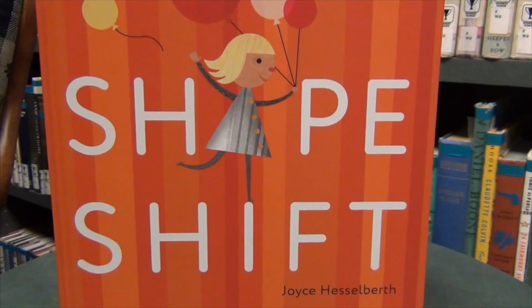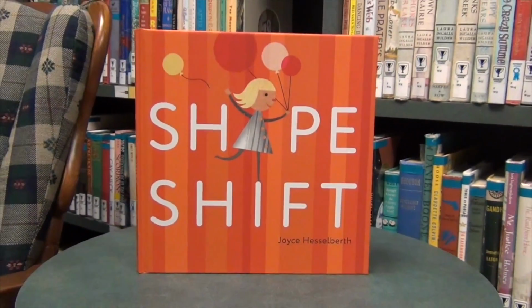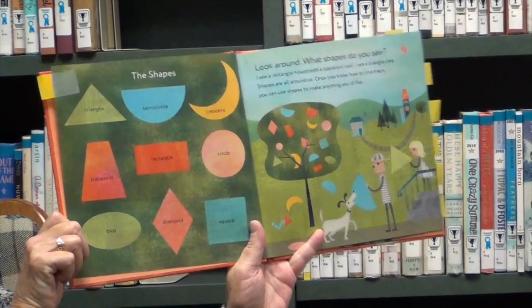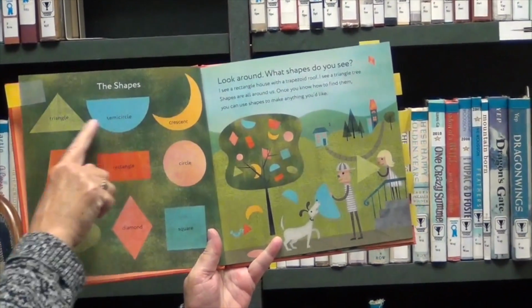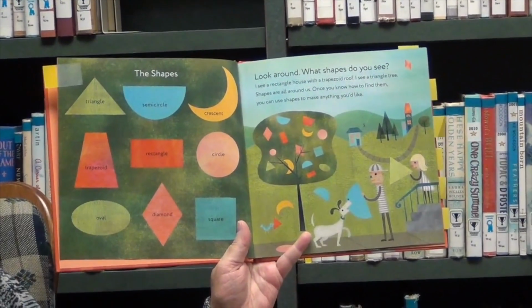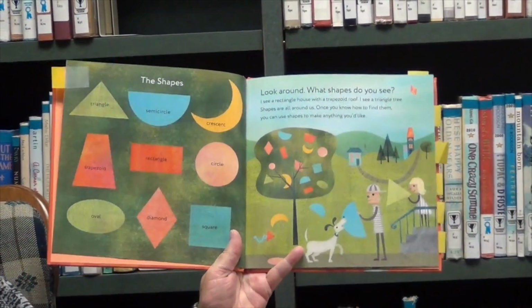The next book I'd like to share with you is called Shapeshift. It's by Joyce Hesselberth. And this one is published by Henry Holt. Now this is a concept book about shapes. The first page identifies all the shapes that we're going to see in the book, and they're named. And then we go through the book and we start to create things with those shapes or find those shapes in the picture. So this is a very interactive book.